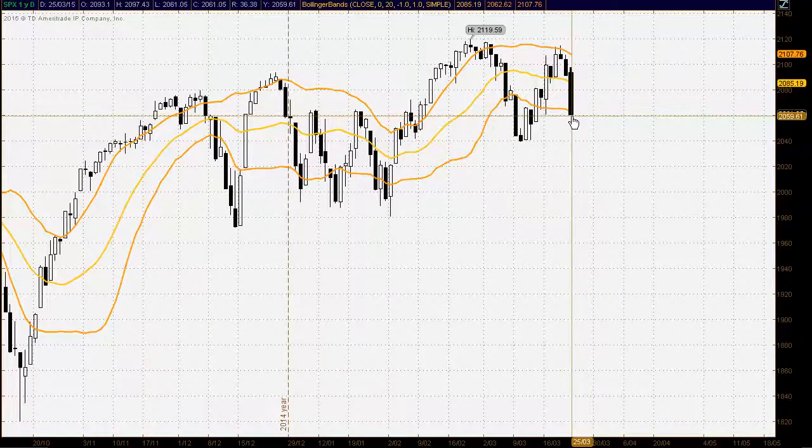Moving next to the bands here with the S&P 500, and here we saw today the market take out the bottom band, failing to hold as support. We've only just breached it, but breaching that bottom band in a bearish manner does set the market up for a potential continued development of the trend to the downside.